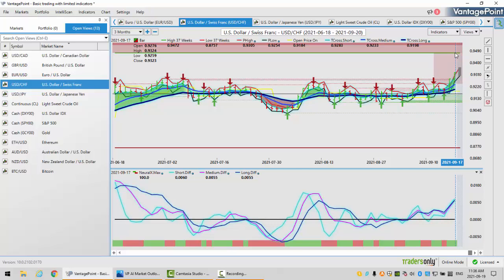So the probability of a significant reversal on this pair, on Euro US, on Pound Dollar, on a number of these Forex pairs is very high. So that 37-week high is 94.72. We appear to be on our way to that. We will likely reach that target by the middle to the end of the week.